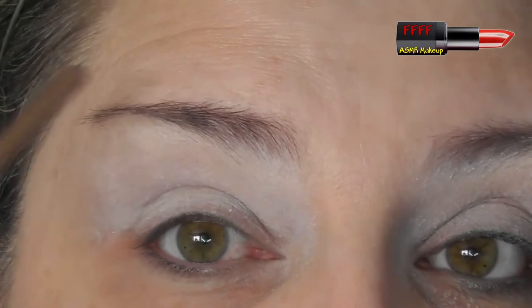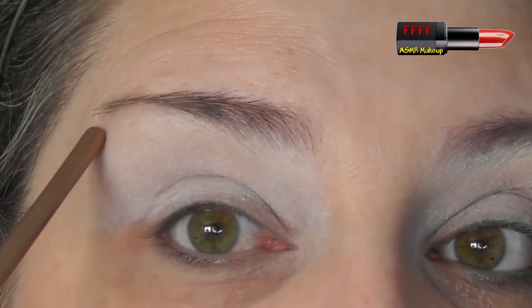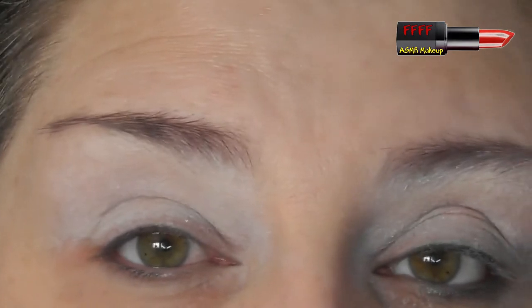If I'm doing an editorial look, I'll go right up to my brows, but I'll normally try and leave a bit of a gap between the colour and the brow. You may find if you've really not got much space here, you may have to go up to the brow regardless.